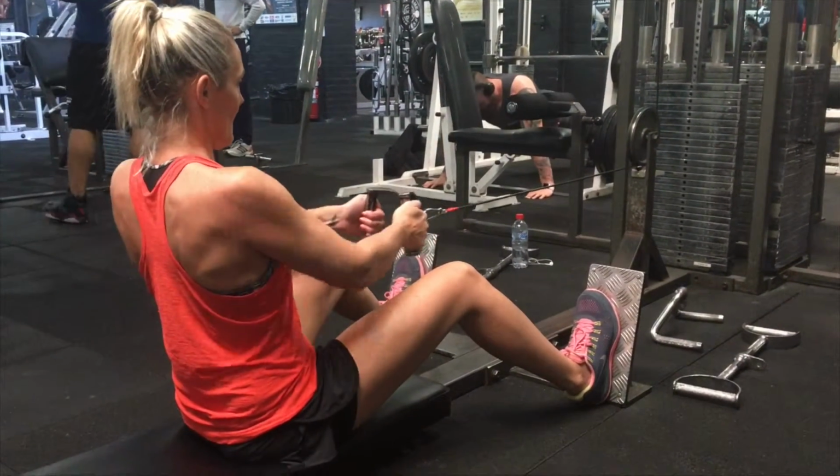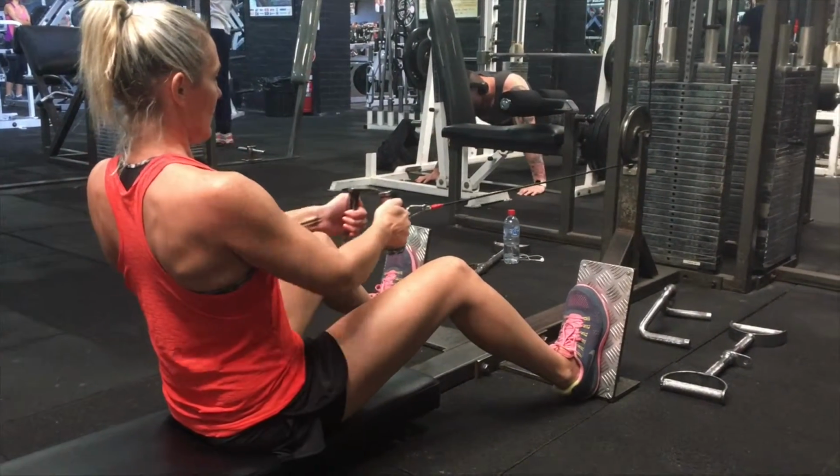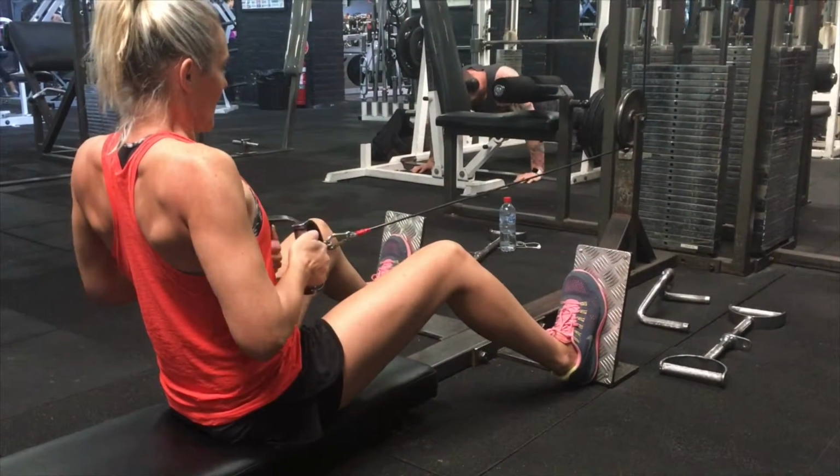Yeah, that's the one. So here you can see that my legs are bent, that I try to keep a straight back and pull the rower to my waist.